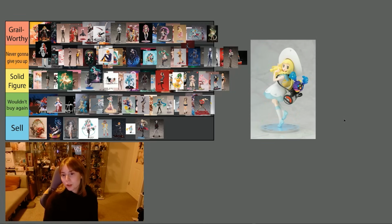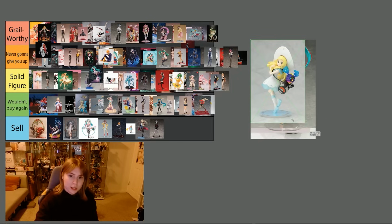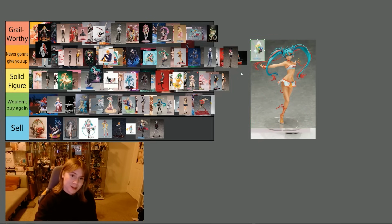We have the beautiful Lily figure by Kotobukiya. This is getting a re-release in October. Definitely recommend picking her up. She is so cute, and I think she's a never gonna give you up. She's also a gift from my friend, so she's very special to me.